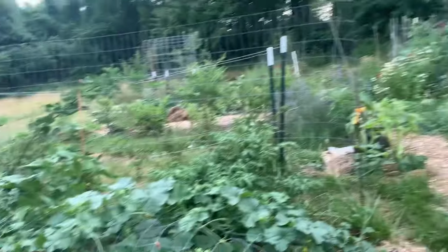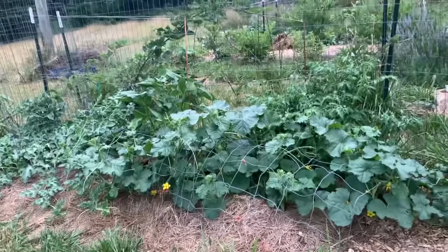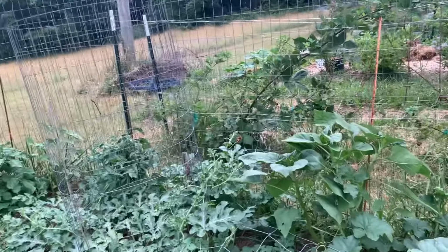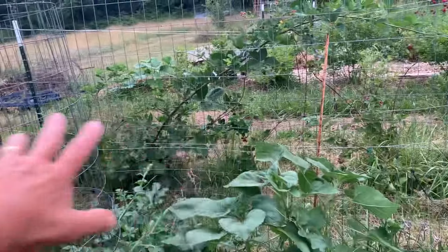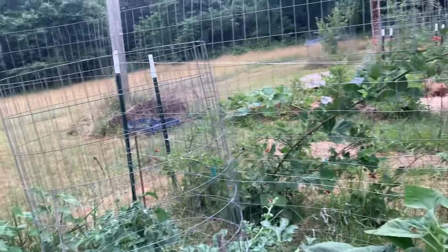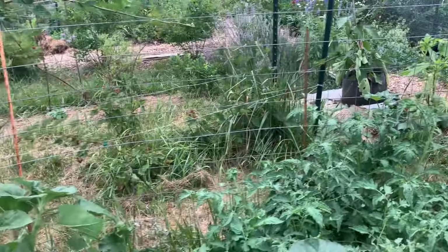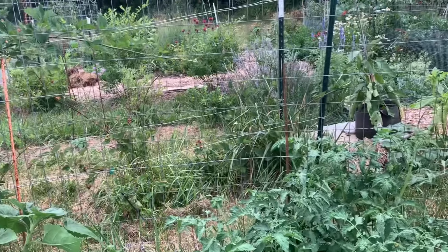On the outer edge here, I have a melon patch. We have some cantaloupe growing here and some more crimson sweet watermelons. This year, I also added some sunflowers along the back, as well as I've stuck in a couple of extra tomato plants just because I had them. So I'm like, all right, we're not going to waste that fence there, that little trellis.